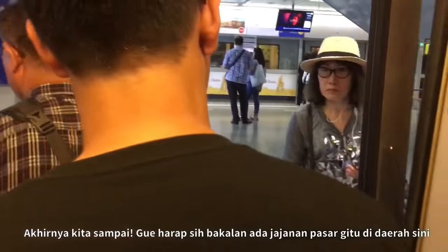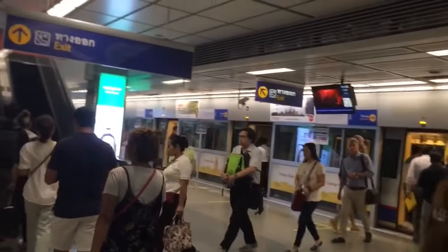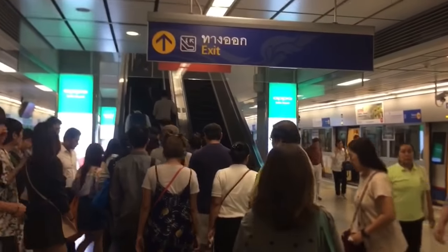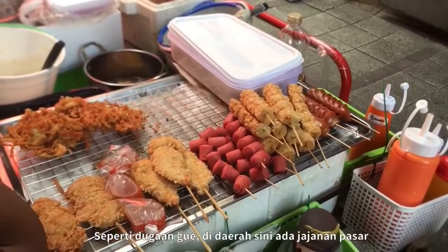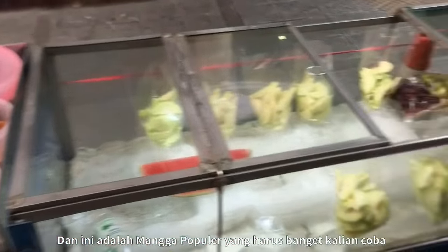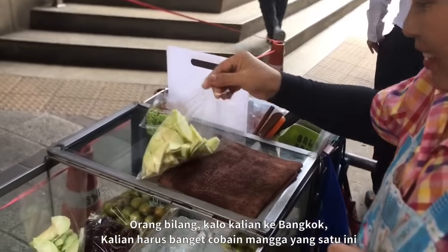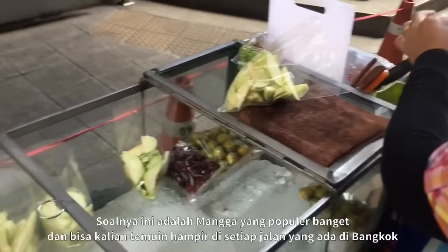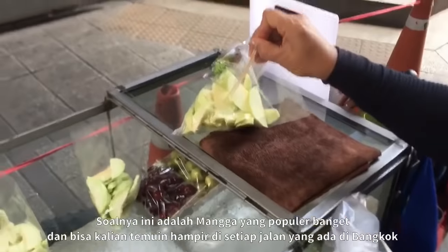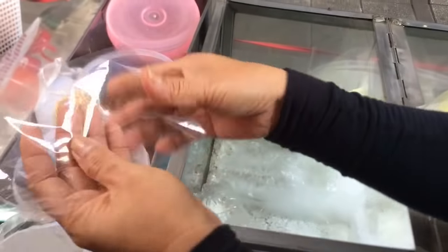We finally arrived, and I hope there's some street food outside or near the station. Well, like I thought, there are some street food in this area, and this is the famous mango that you should try. I'm so gonna buy this one! People say when you go to Bangkok, you're gonna need to try this one, guys, because this is the famous mango that's really popular in Bangkok, and you can easily find on the street.